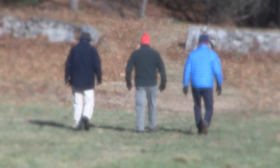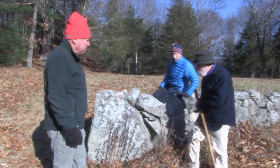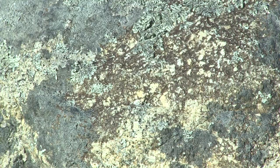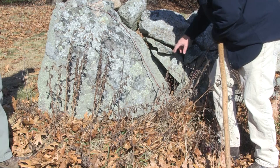Steve, we've come upon a beautiful stone wall that has so many different colors. Indeed, these are lichens. It's a symbiotic relationship between an algae and a fungus, and it's basically eating away the rock slowly, but it uses the rock for its nutrients. And we have a number of different species of lichen here. We've got a green color here, a more grayish color here. I saw some black lichen here and here.